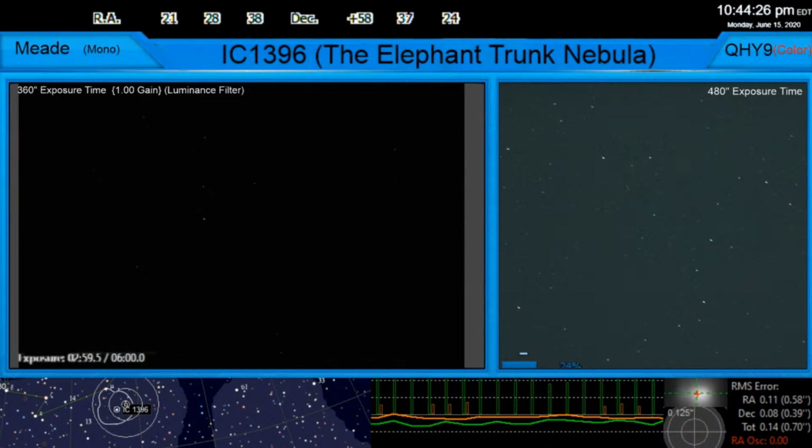I did not switch the filter over to hydrogen alpha on the camera on the right. We're going to take a few images first in color, and then we'll flip it over to hydrogen alpha, and you'll be able to see the difference between color and hydrogen alpha. So we'll be in good shape with that. So yes, we are getting IC 1396, which is the Elephant Trunk Nebula.